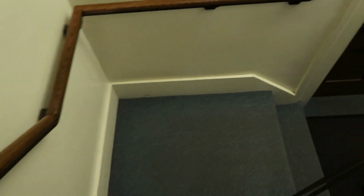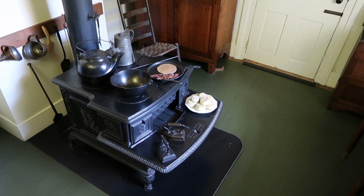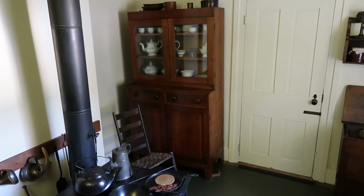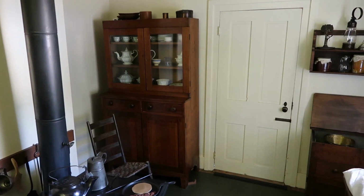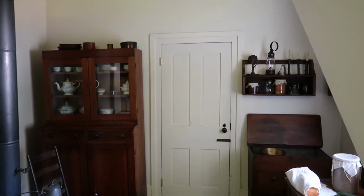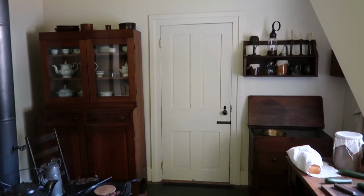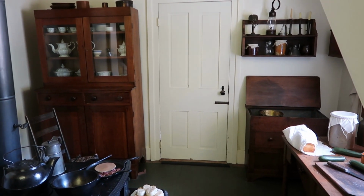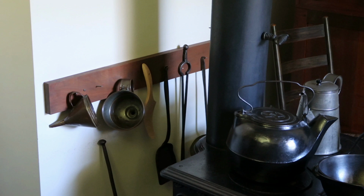Did he have a home bathroom? So we're in Mrs. Lincoln's kitchen. The stove is, in fact, the stove she cooked on, and one thing we know is that Mrs. Lincoln was actually quite a good cook. The room itself is 12 feet by 15 feet. And this is roughly about the size of the cabin that Lincoln grew up in as a boy.